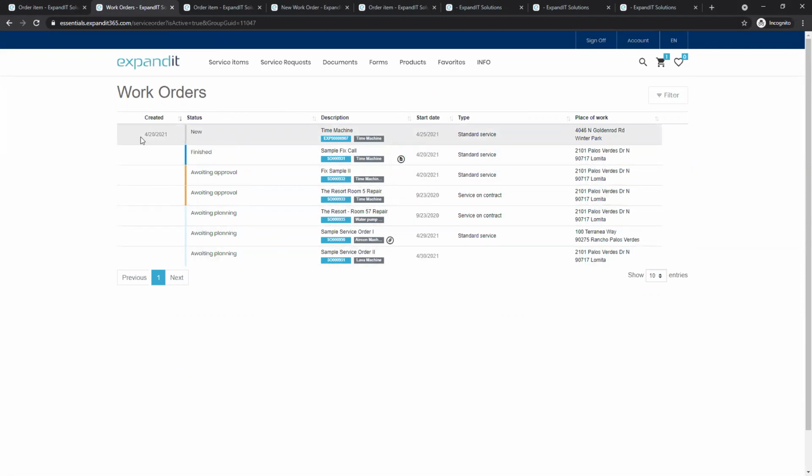Here's a new one that I've requested online. Here's one that's been finished. Here's some that are awaiting approval. So they've been completed, but they haven't been approved yet. Here are some that are awaiting planning. And at any time, I can click into one of these and view information on this order.